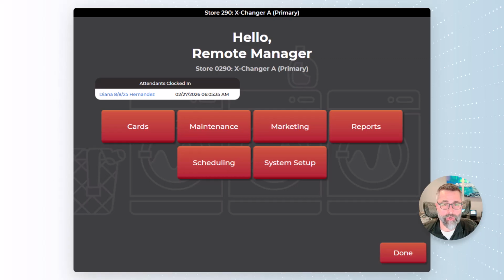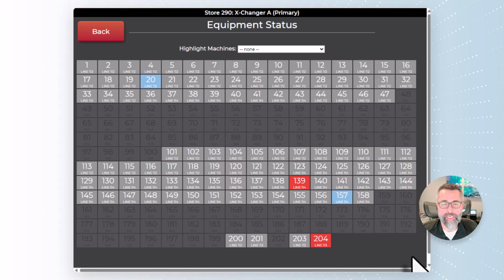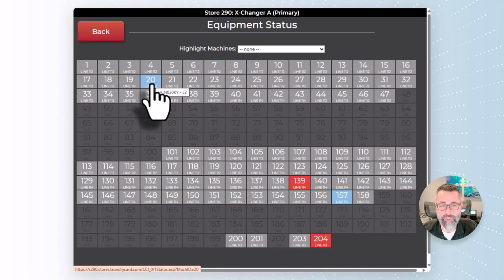So what we're going to do is log into one of our stores here, and under our maintenance option, you'll see there is an equipment status option. What we're seeing here is a grid that contains a number associated with every machine, every card reader in the store. And the color of the square represents the current status of that machine. So all of these light gray boxes are idle machines. It's early in the morning now, not too many machines running. The blue ones are in service. The red ones are out of service, meaning someone has marked this machine out of service.